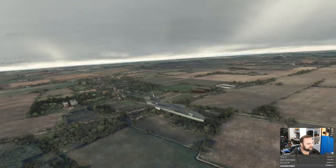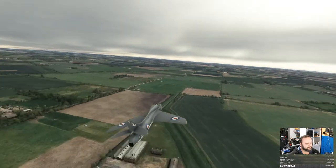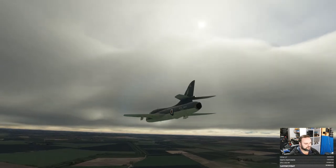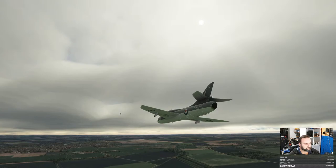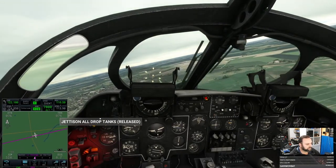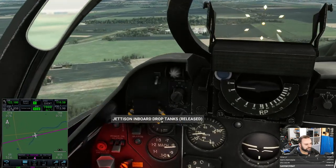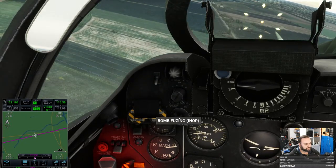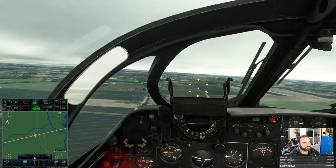One of those towers and stuff there. That's pretty cool. Let's see if we can clear off those station things. Nope. Okay. Now we can't uneject the jettison release thing. That doesn't come back off. So we dropped our stores. Bomb fusing. Ooh, that sounds dangerous. And that's come off.